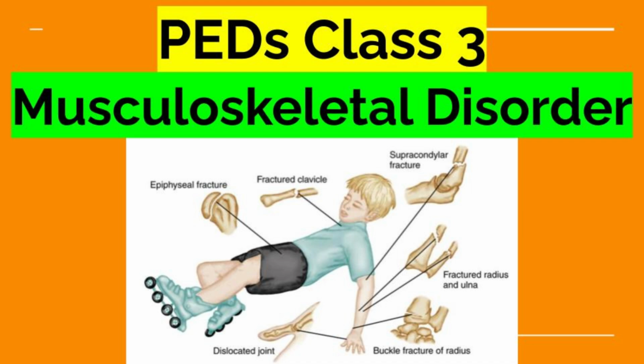Let's move from the hips up to the spine. Scoliosis. The notes define this as a lateral or sideways curvature of the spine. We aren't talking about poor posture or a hunchback.